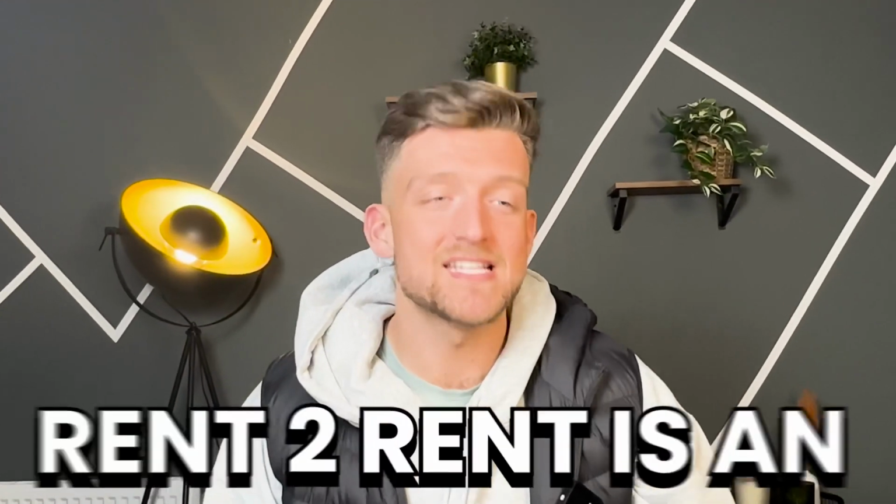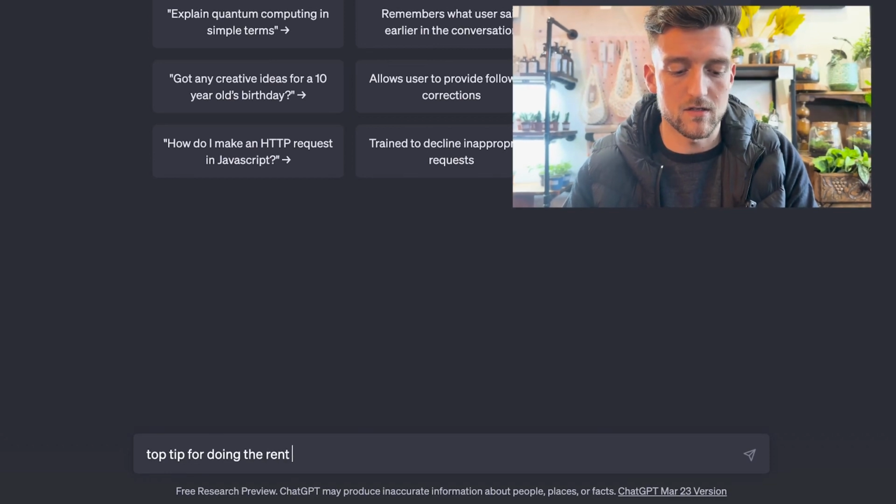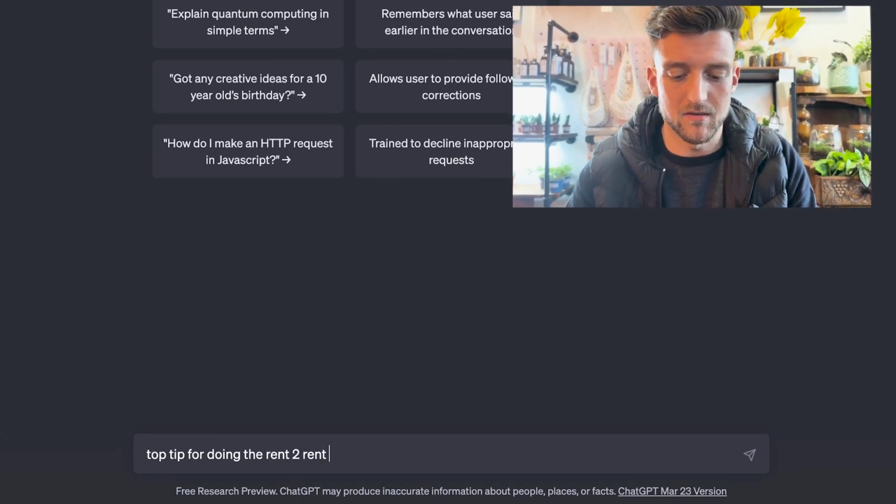But rent to rent is an amazing strategy, and I thought I'd do something here. I've got my 5 top tips, but I thought I would ask ChatGPT what its top tips are for rent to rent. So ChatGPT, top tips for doing the rent to rent property strategy, and we can compare what I'm saying to what ChatGPT is saying and see who's better. Who's better, a machine or is it me?